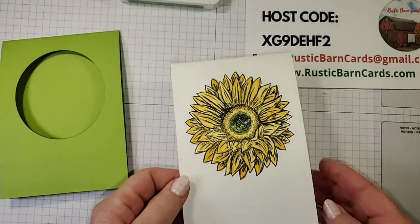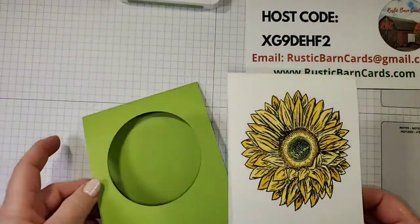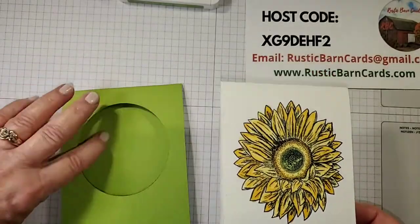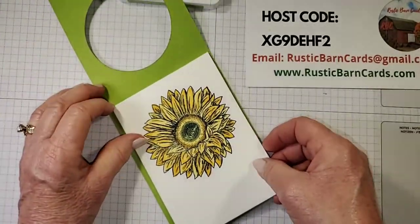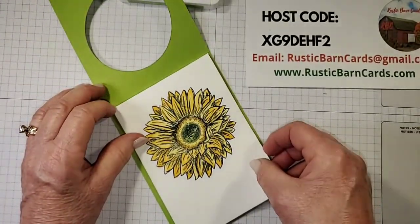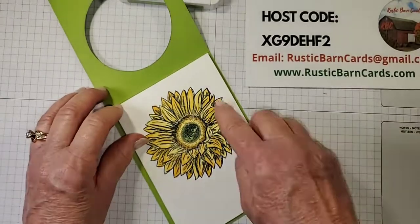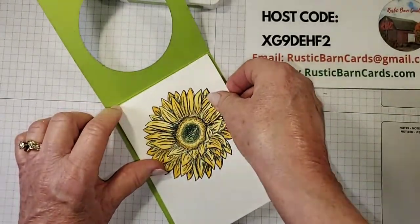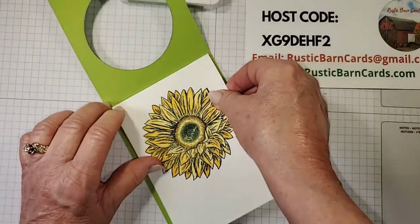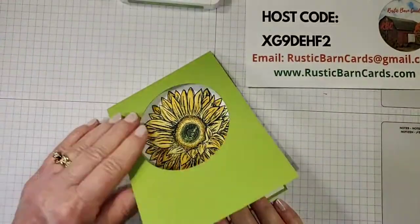So now what we're going to do is that we are ready to adhere this inside our card. But before I do that, I want to show you. So you're going to place it in here in your card base. And you can place it just a little bit below, but not much. But that way, this will fold over.